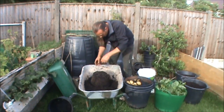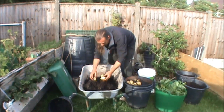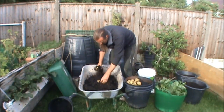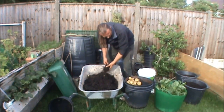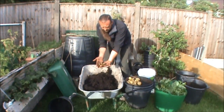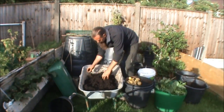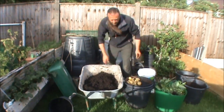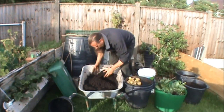I thought I'd try this just to prove a point. Considering what I got off them, well, there's the two seed potatoes. Those are the potatoes, still rock hard. So I'm actually going to try and see if I can sprout them again, and try and grow a Christmas crop out of them. Blight will probably finish them off by then.